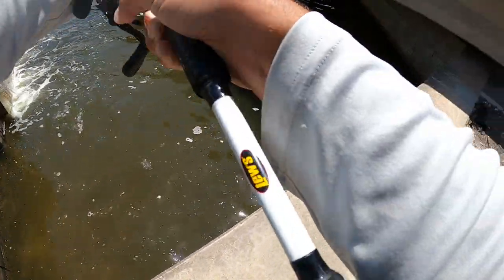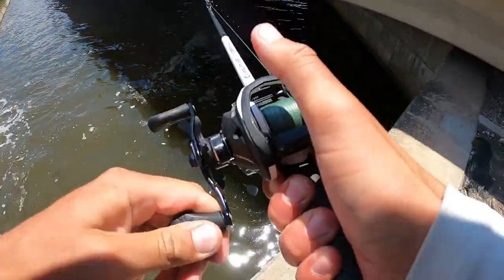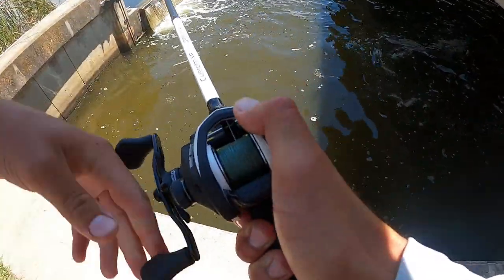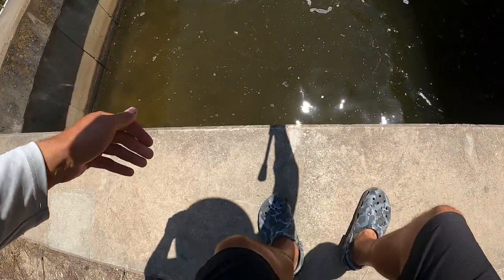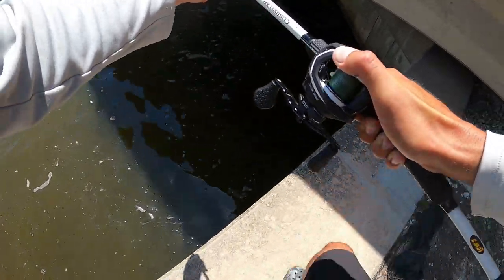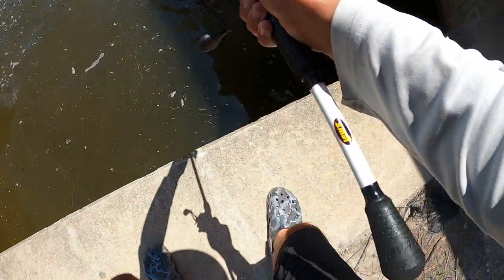This is gonna be tricky. Not the first time I've done this here. Turn. Oh, turn. So I'll come up and just nail it. Yeah, that's a big one. That might be over slot. Maybe not. Might be upper slot, but yeah, it's a big snook. Oh my god. Oh, fish.